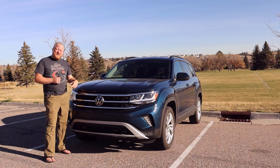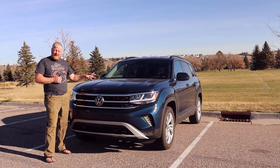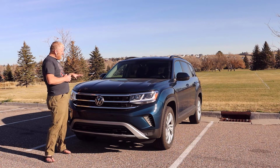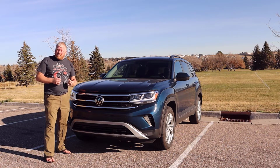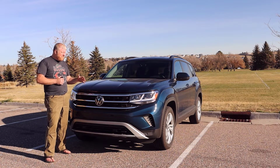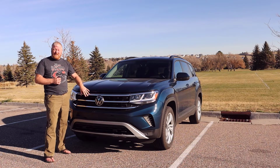Under the hood of the Atlas, you have 2 different engine options. The engine that's under here right now is a 235 horsepower 4-cylinder. That is a pretty good match, actually. It's turbocharged. The turbo doesn't take forever to bring up any power, so it starts in pretty early with that power, and it runs really smoothly. This is a good match for this particular vehicle.